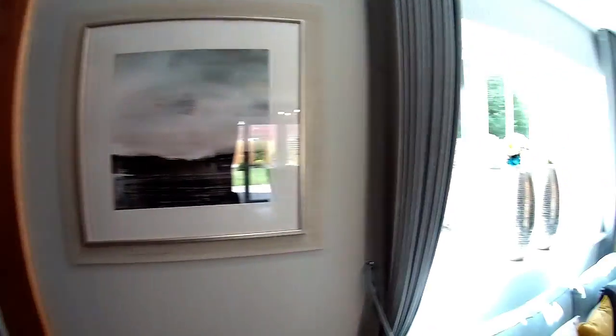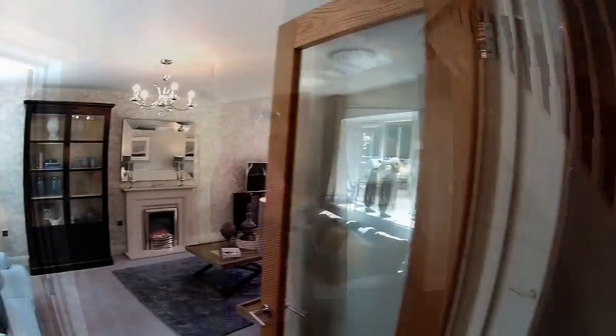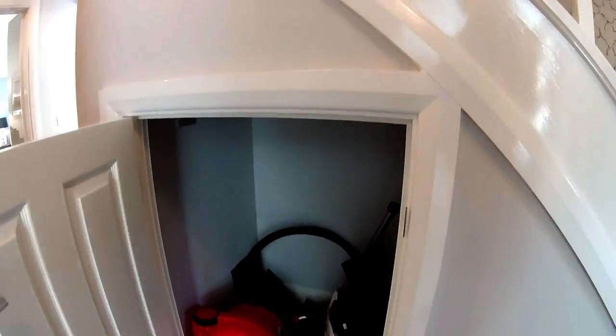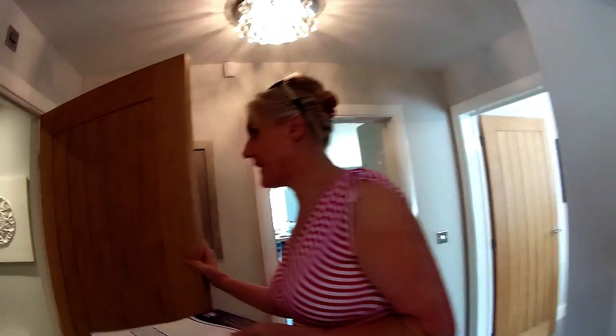Okay. So back into the hall. Okay, right. So we've got a cupboard here under the stairs. It's a useful space for your Henry. Okay. Poor Henry's on his side. Yeah, he's fallen over.